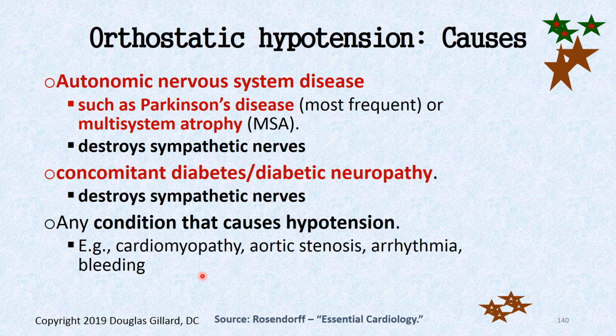So maybe they have cardiomyopathy, the heart is failing. Or maybe the heart is okay, but they have aortic stenosis and they can't get good blood pumping out of the heart because the aortic valve is constrictive. Or maybe they have palpitations so bad, they have PVCs so bad, that they don't have a good ejection fraction. So these can all cause orthostatic hypotension.